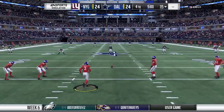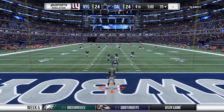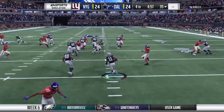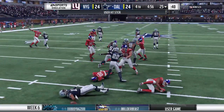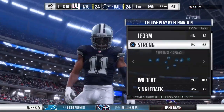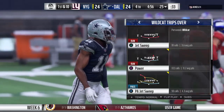So here comes the kickoff now, all even here in this fourth quarter. That'll be taken in the end zone. A big hit. Knocked down sideways near the 25. So out come the Cowboys now as their offense gets set to take over.